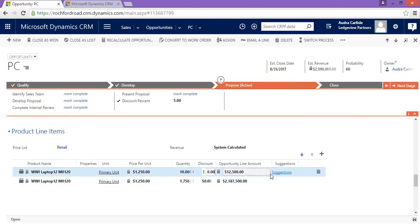And then within Dynamics CRM, there's also the ability for suggestions. So building in the ability to upsell and cross-sell, adding more of a suggestive selling to the process.